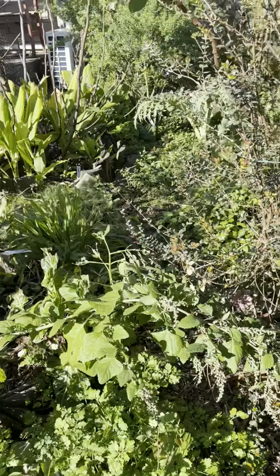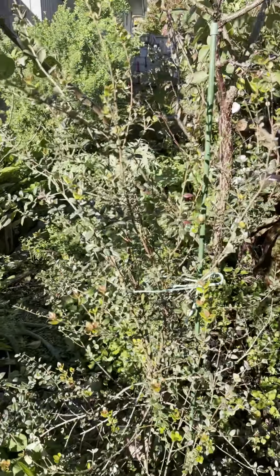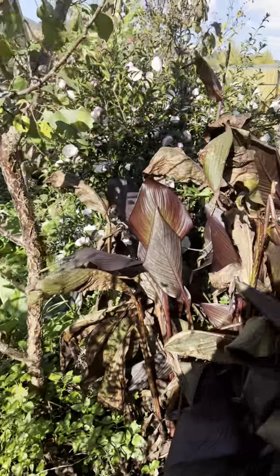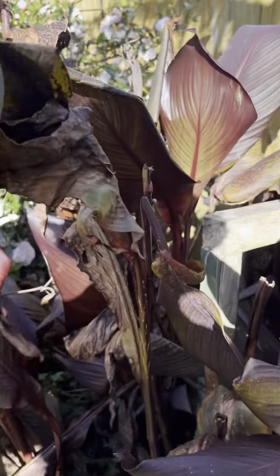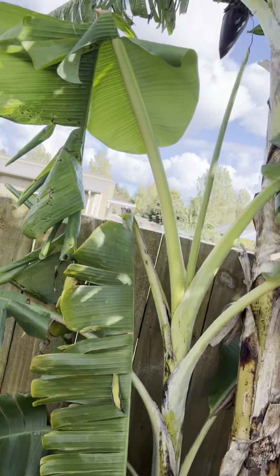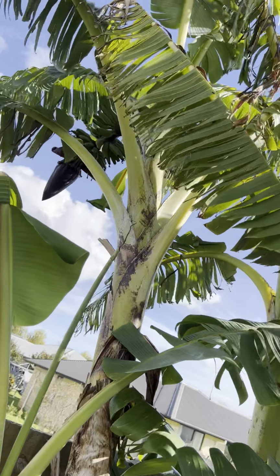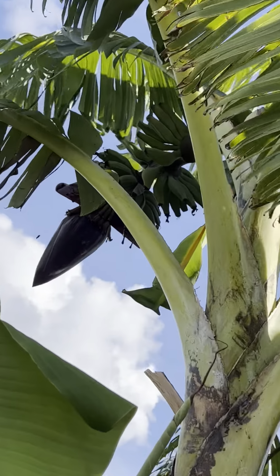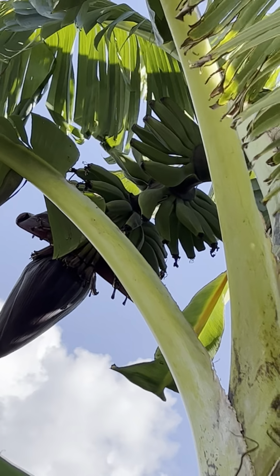And this was my cranberry tree that really is my favourite berry. I just absolutely love them. My canna lilies that are great chop and drop because they're great dynamic accumulators. And here I've got my first bananas forming. So that was my first banana flower. So that's just so exciting.